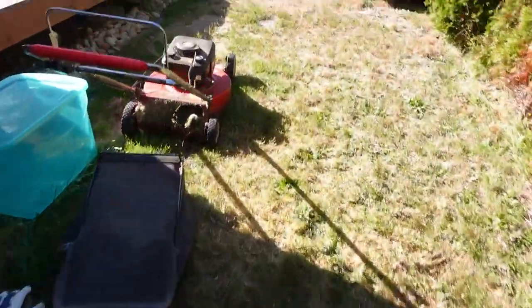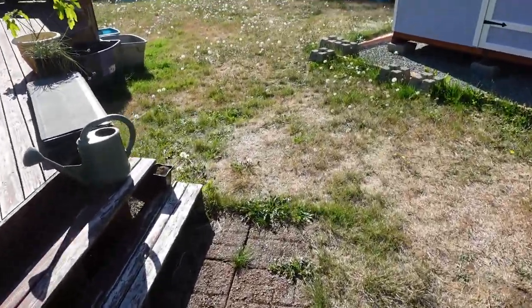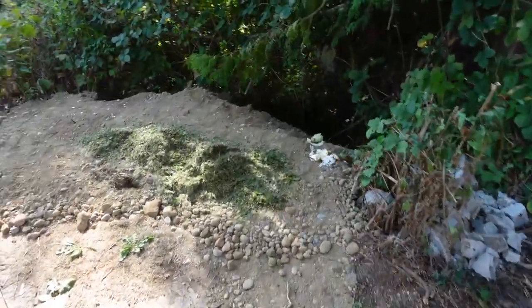I'm gonna show you this bag here, get it emptied. It's about half full again. But we'll get it emptied and get it ready for the backyard. Here's the backyard. Long just like the front, but let's get this thing emptied over here, and then we can work on the back.